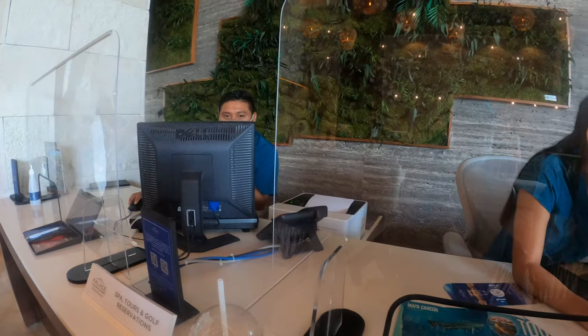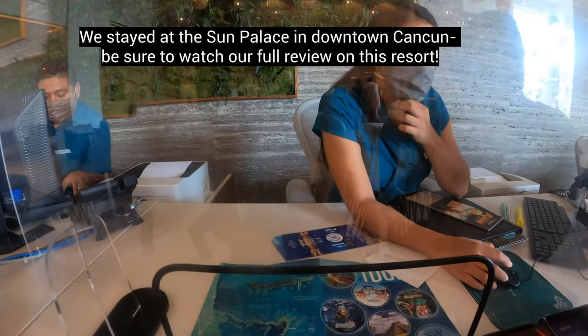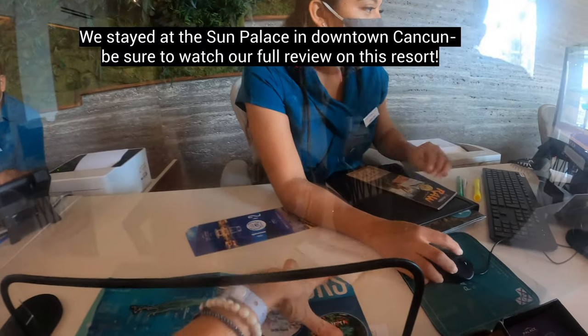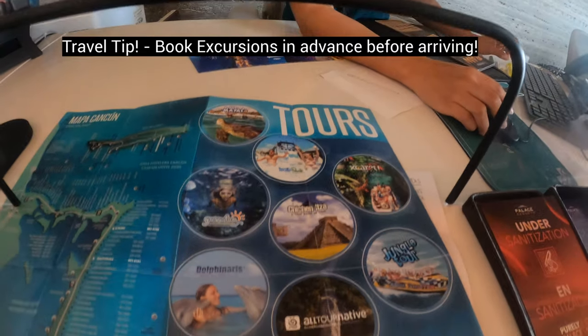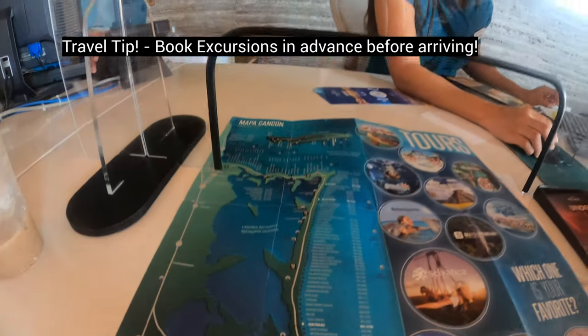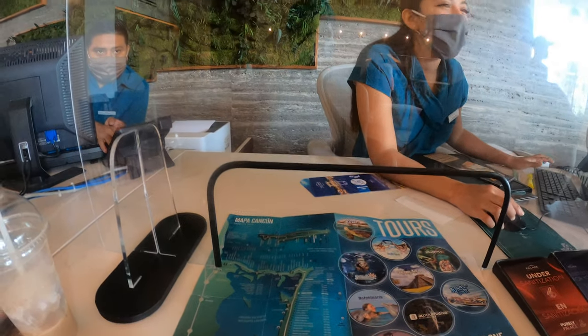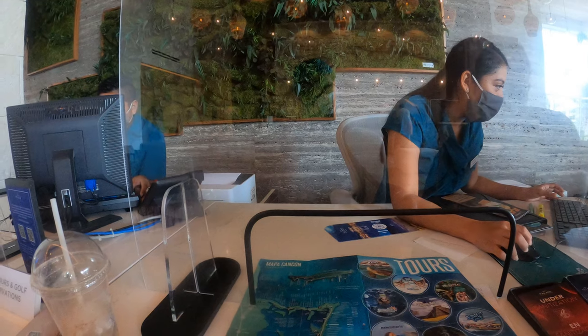I really wanted to take the excursion that the resort provided. We were staying at the Sun Palace in downtown Cancun, but unfortunately it was completely booked. So this is a good tip: if you know of an excursion that you want to take, many resorts let you book at least 30 days in advance, so make sure you do that. So we had to get there on our own. They did help us with some instructions and it actually was really easy.